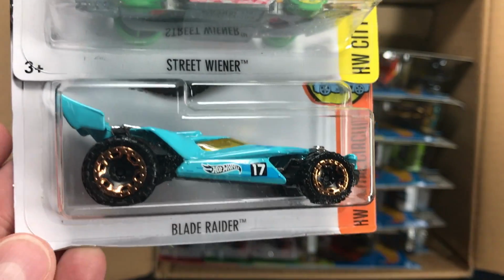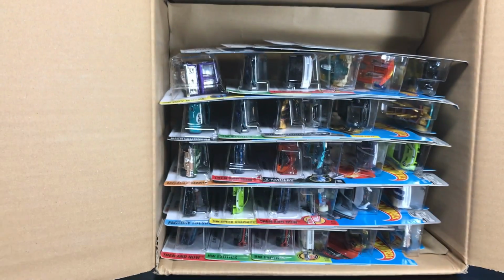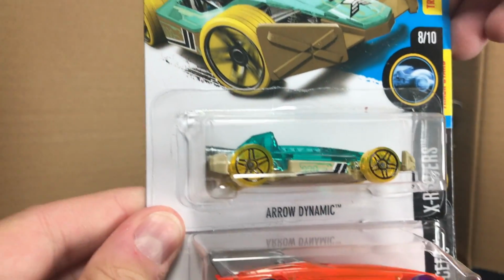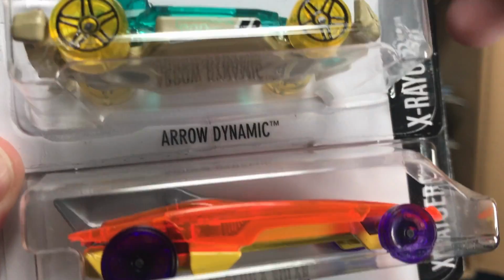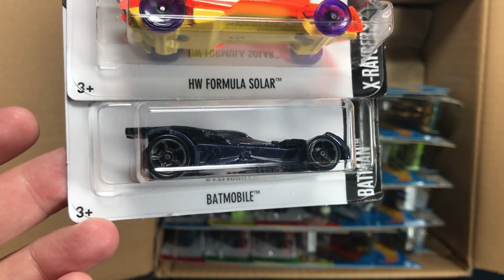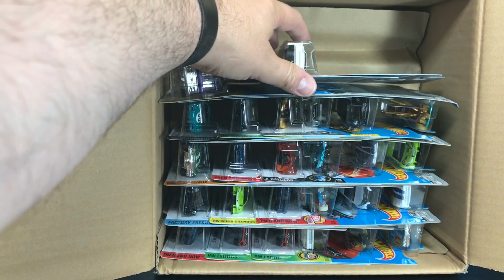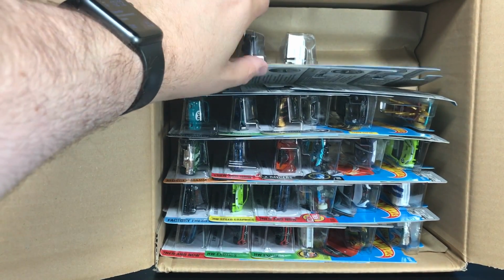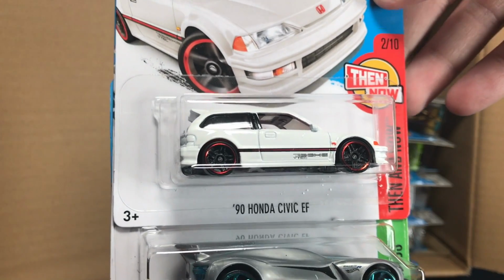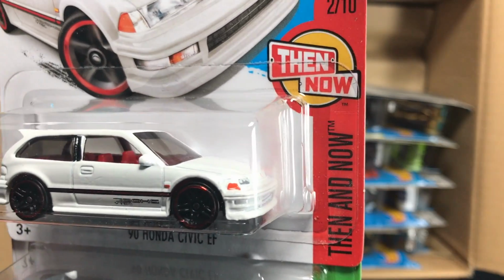Repeat the Street Wiener, and Blade Raider in kind of a baby blue. Aerodynamic, Hot Wheels Formula Solar, and then the Batmobile. I believe these are all repeats. I could be wrong. The Q case has some nice repeats from the P case, like this one, 1990 Honda Civic EF.